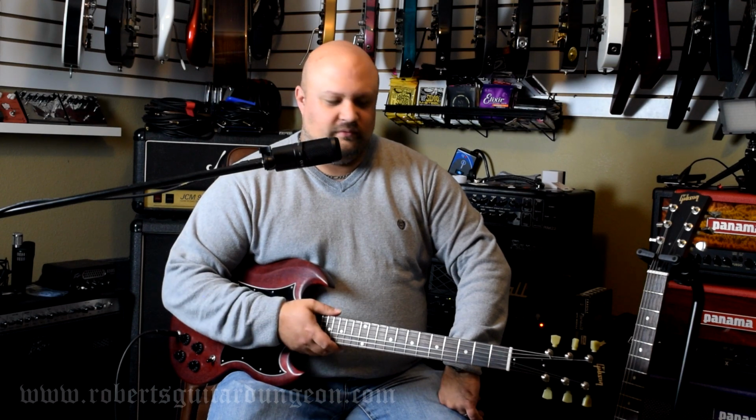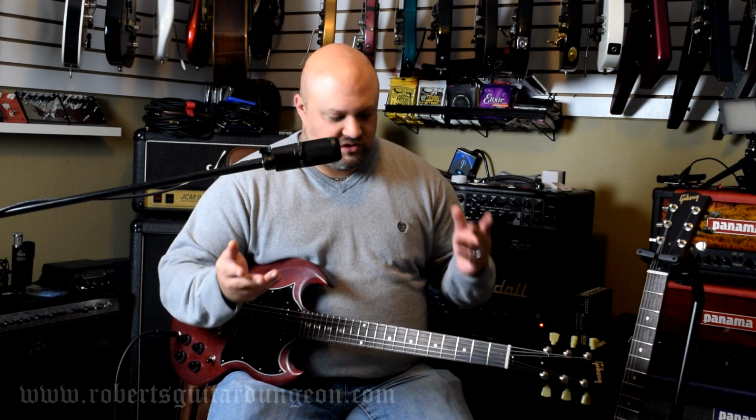I had no tuning issues, no crazy G string thing popping out of tune, like a lot of Gibsons are known for. It stays in tune very well. It plays well. These pickups are great. They sound really good.